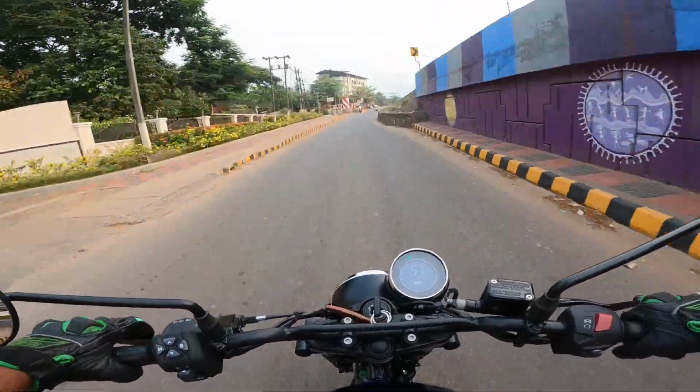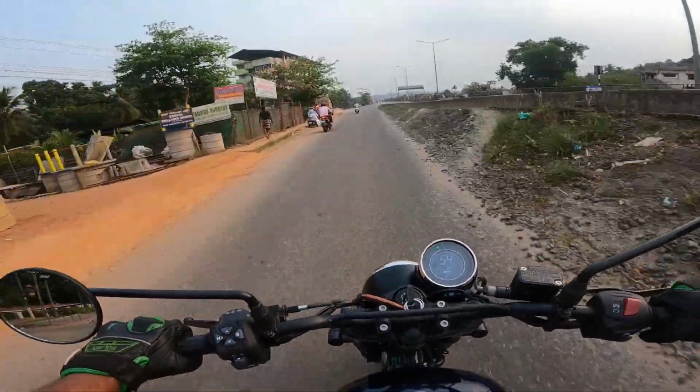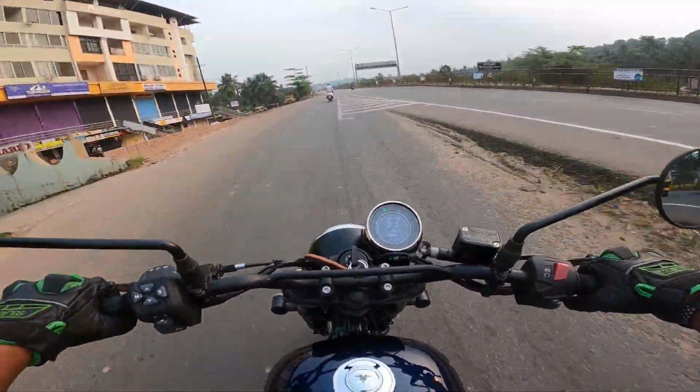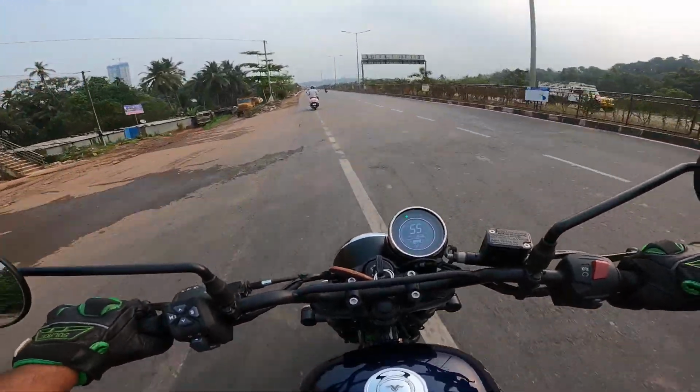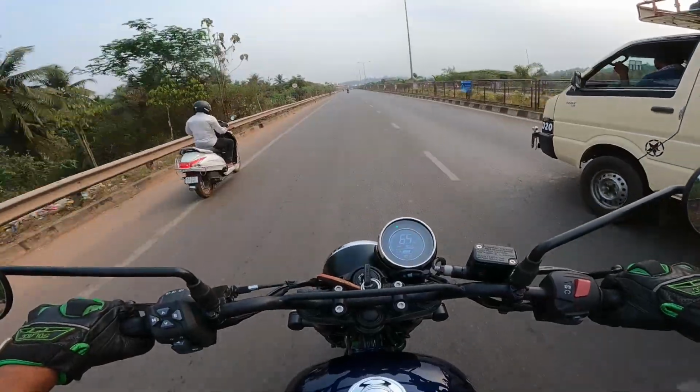Now let's ride this motorcycle on the road and tell you how good it is in road conditions. So I have put this on road mode. There are 3 different ride modes: rain, road and off-road. Currently it's in road mode.